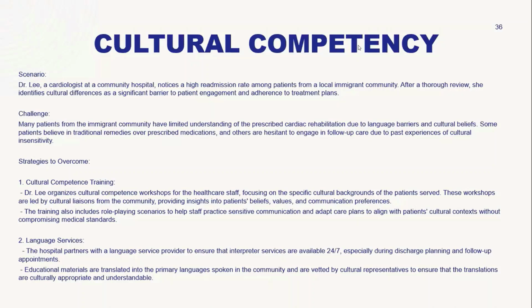So what does Dr. Lee do? She organizes a cultural competence workshop for the healthcare staff, focusing on the specific cultural backgrounds of the patients that are served. Workshops are led by cultural liaisons from the community, providing insights into the patient's beliefs, values, and communication preferences. This also includes role-playing scenarios to help the staff practice sensitive communication, and they learn how to adapt care plans to the patient's cultural context without compromising the medical standards of the care plan.